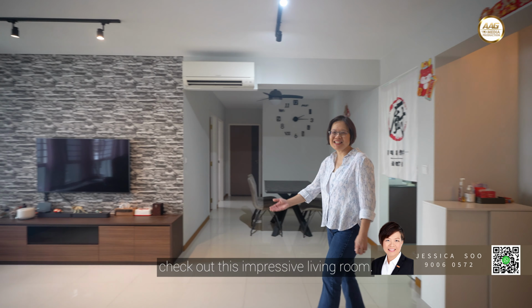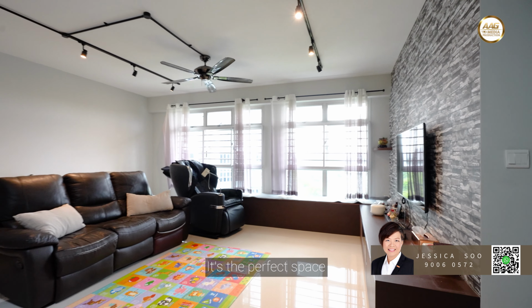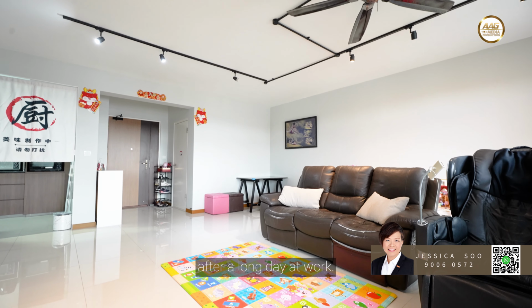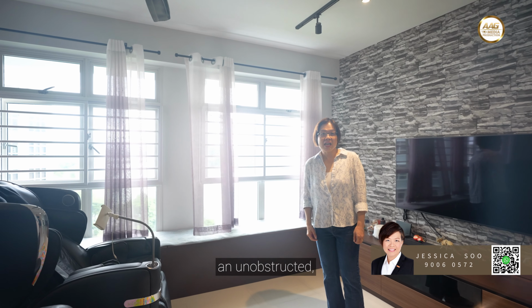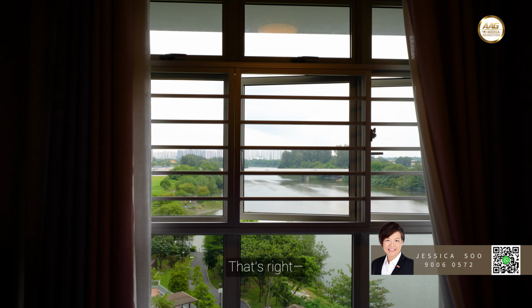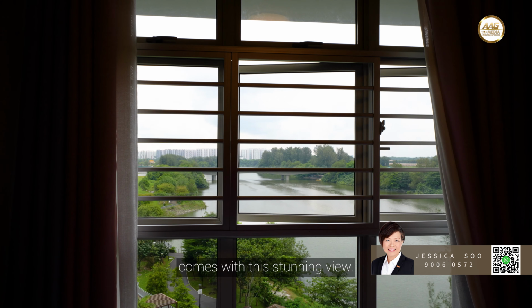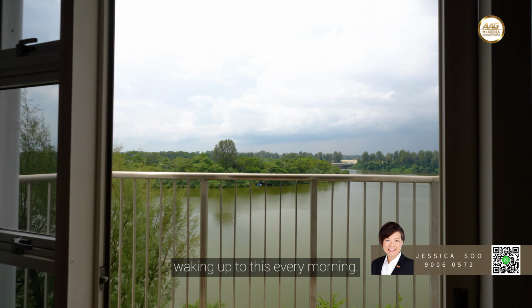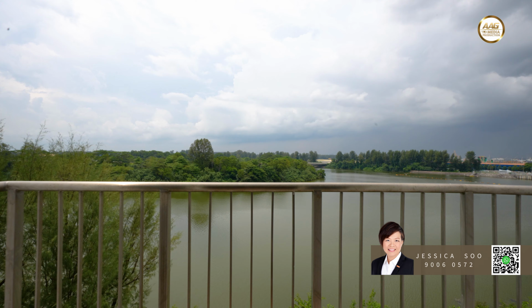First up, check out this impressive living room. It's the perfect space for family movie night or just relaxing after a long day at work. And the cherry on top, an unobstructed, breathtaking river view right from the window. That's right, each bedroom comes with this stunning view. Just imagine waking up to this every morning. What a way to start the day!